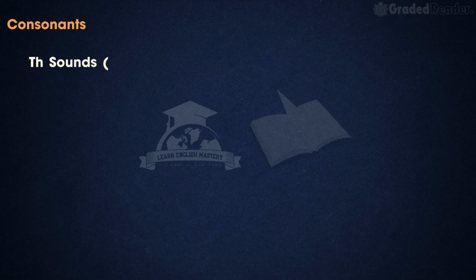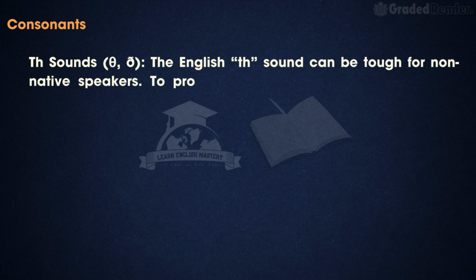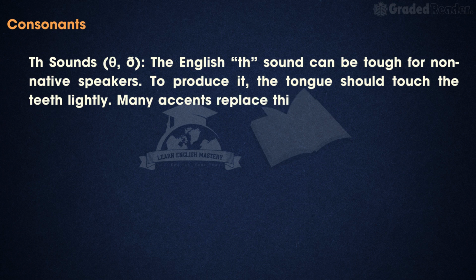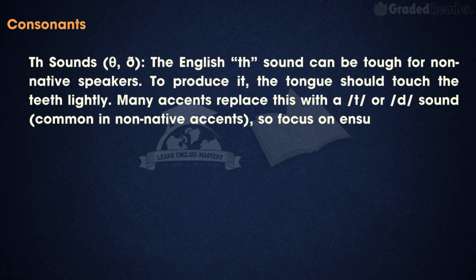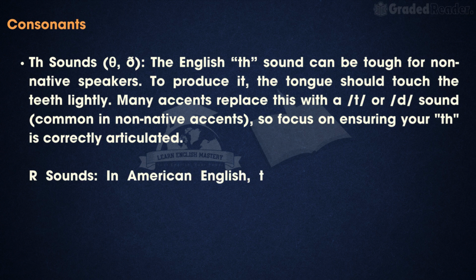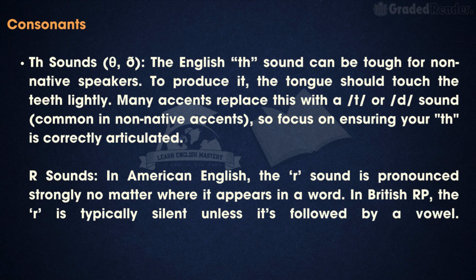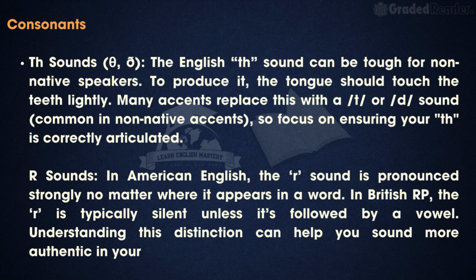Consonants, th sounds, theta. The English th sound can be tough for non-native speakers. To produce it, the tongue should touch the teeth lightly. Many accents replace this with a t or d sound, common in non-native accents, so focus on ensuring your th is correctly articulated. R sounds, in American English.